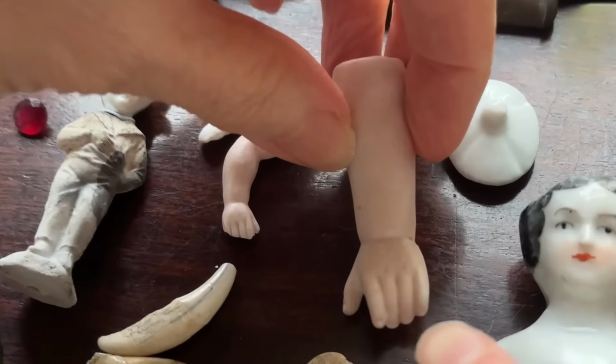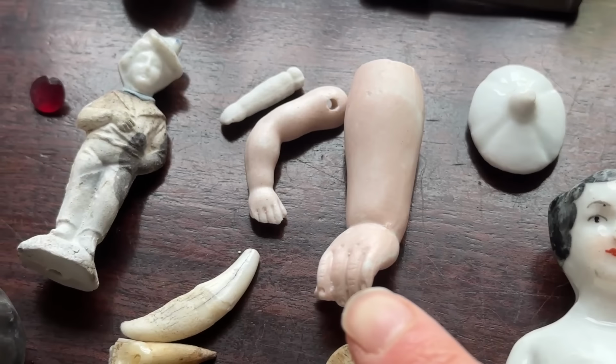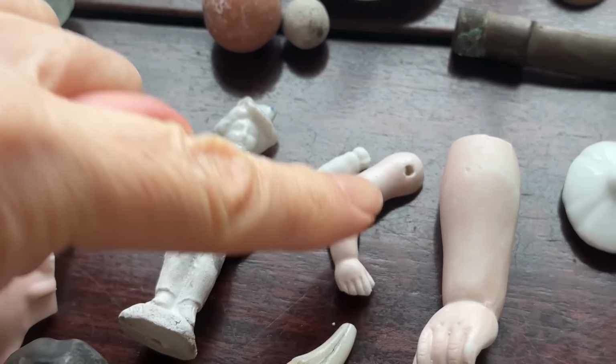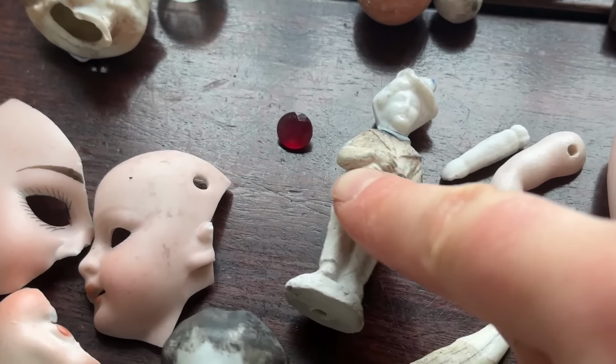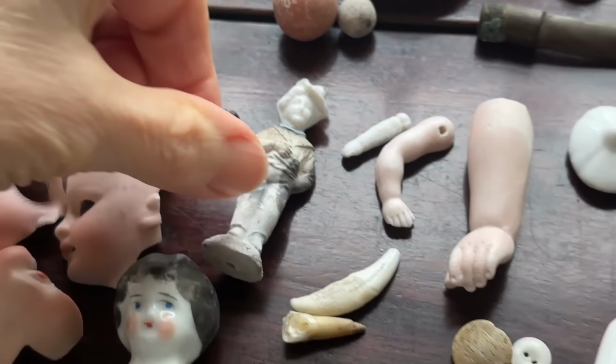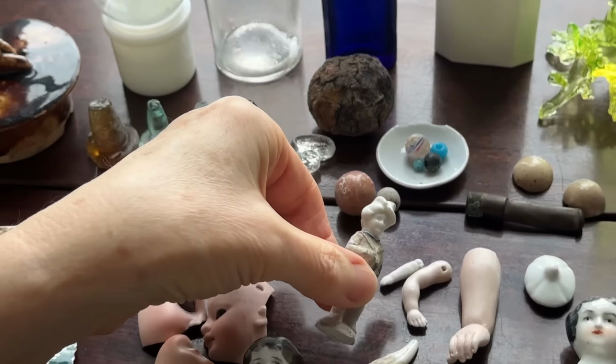Yeah. That one's got loads of detail and little fingernails and everything. And the little wrinkles on the knuckles. And you found these two lovely arms. I love that one. Oh, this was my first find. And look, that head that I found actually matches perfectly. So I love that. I think that's so funny.